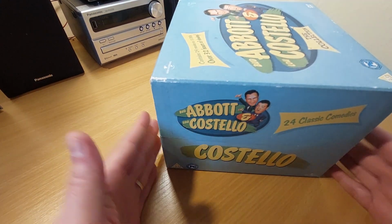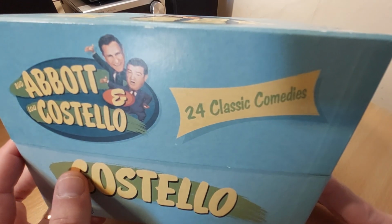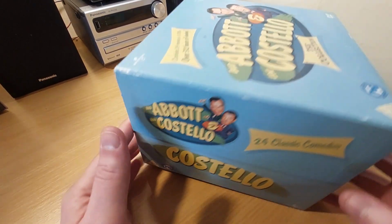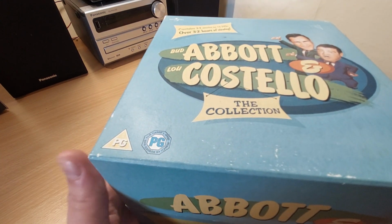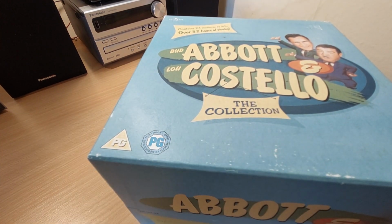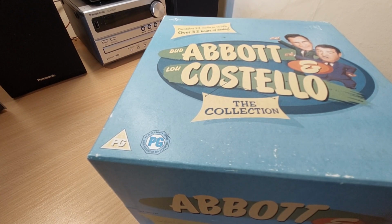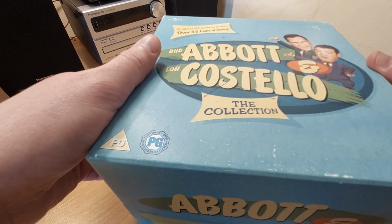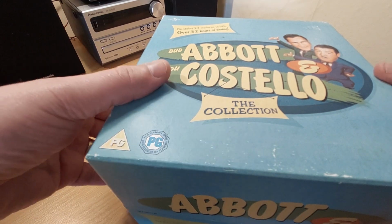So I just saw this sitting on the shelf. I looked at it, and I'm like, 24 movies in a big box set for £10. I'm having a go at that. Now I've seen some Abbott and Costello stuff over the years, but I don't think I've ever watched a full movie of them.